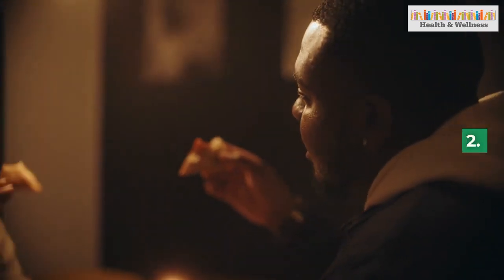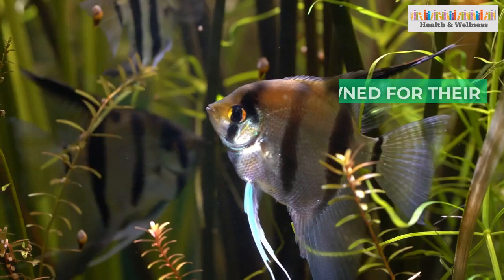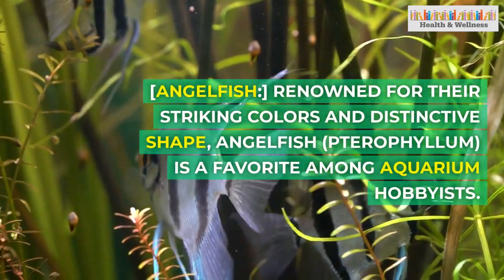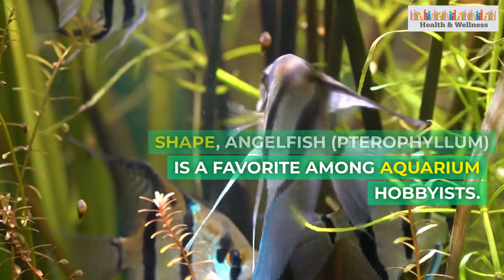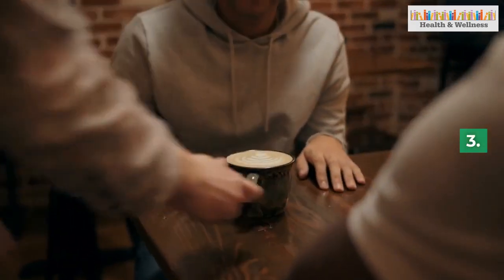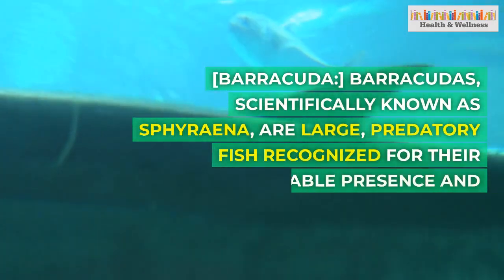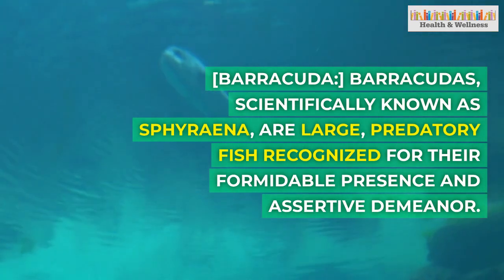2. Angelfish, renowned for their striking colors and distinctive shape, angelfish, Pterophyllum, is a favorite among aquarium hobbyists. 3. Barracuda. Barracudas, scientifically known as Sphyraena, are large, predatory fish recognized for their formidable presence and assertive demeanor.